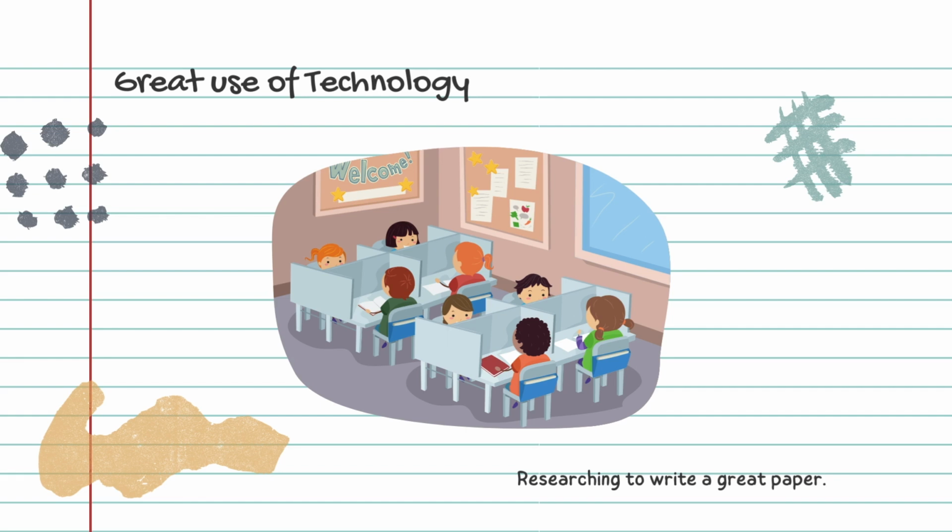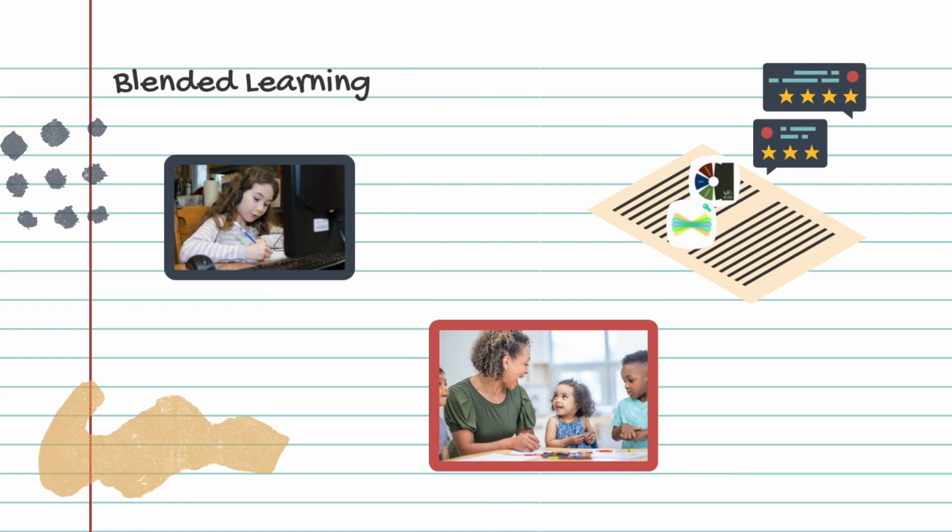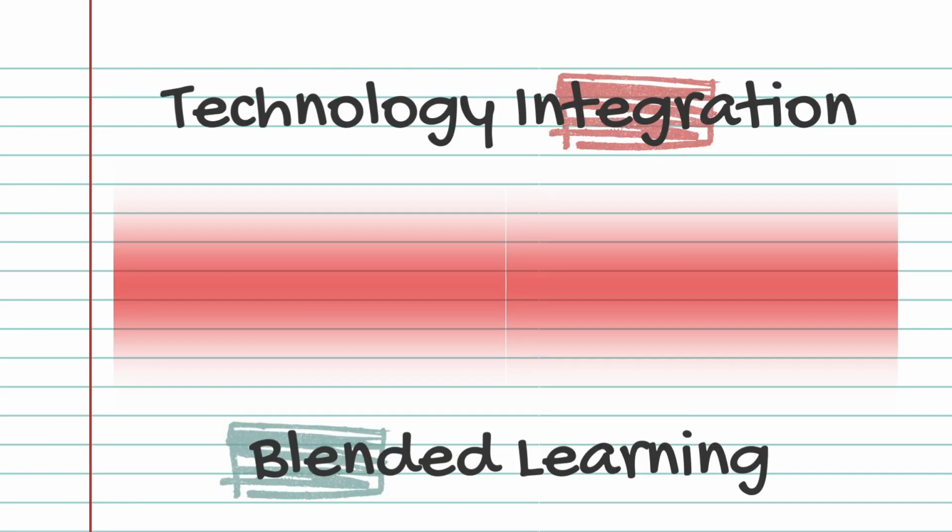Using the Chromebooks to research a topic and create a project is a great use of technology. It helps students learn lifelong skills. However, the activity is not blended learning. If the students post their projects in order to receive feedback from peers to help edit and refine their work, the activity has become blended. Like I said, tech integration and blended learning can blur. Let's look at some of the hallmarks of blended learning.